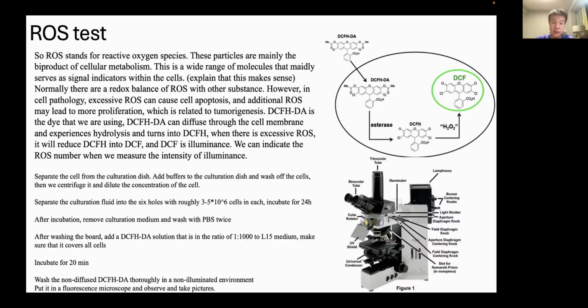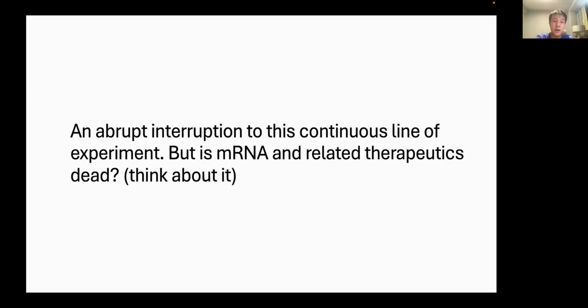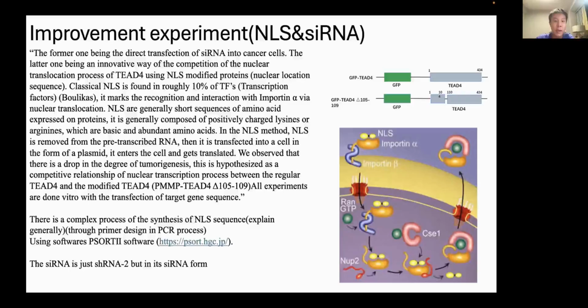So here, after the transfection of the shRNA, we measured the ROS level. And as we can see, there's an increase of ROS level, which suggests that there's a loss of cancerous characteristics metabolically. So is mRNA dead? Are mRNA and related therapeutics such as siRNA therapeutics dead? Just keep it at the back of your mind and think of it.